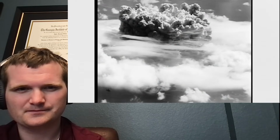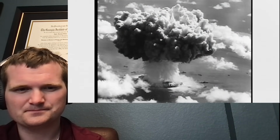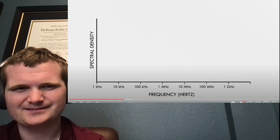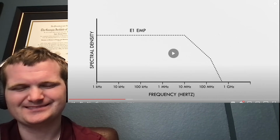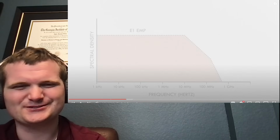Generally bad on its own, but when detonated high in the atmosphere, Earth's magnetic field interacts with those free electrons to produce a significantly stronger electromagnetic pulse than if detonated within the denser air at lower altitudes. It's an interesting parallel. E1 pulse comes and goes within a few nanoseconds, and the energy is somewhat jokingly referred to as DC to daylight, meaning it's spread across a huge part of the electromagnetic spectrum. That's an interesting way to put that.